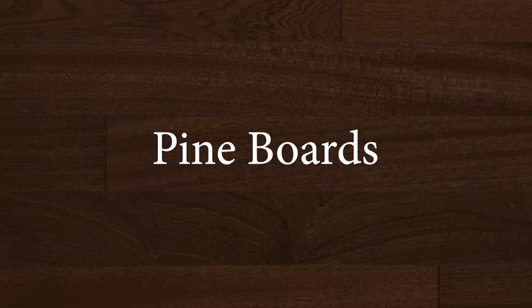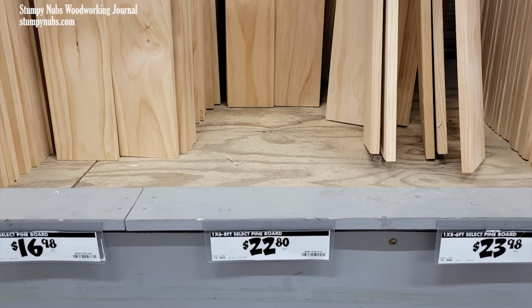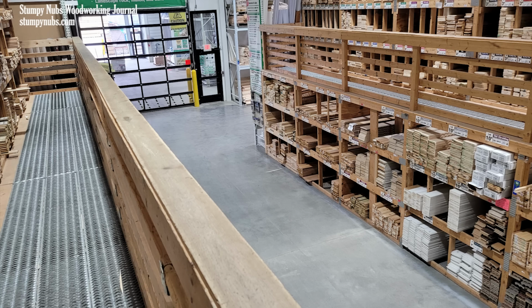Most of us have built some projects from box store pine, whether that meant the utility grade boards or their much higher quality clear pine that they charge an arm and a leg for. This is where I really like Menards. Their boards are kept in an aisle with catwalks, giving them 2 levels, so they put their 6- and 8-foot lengths up on top.